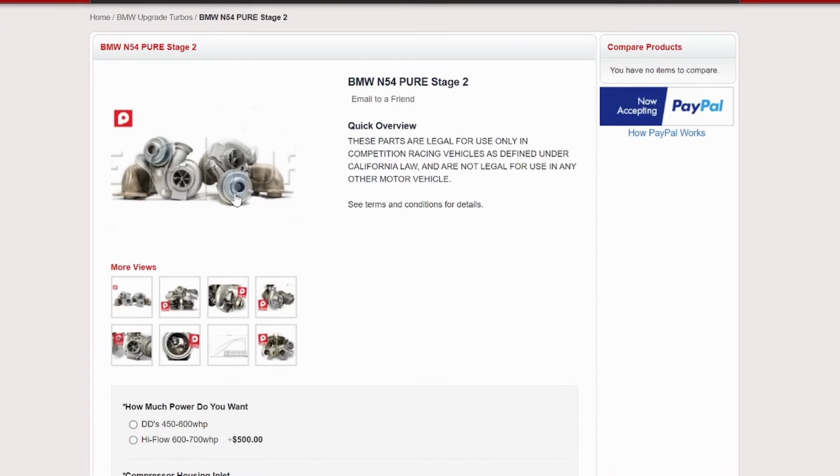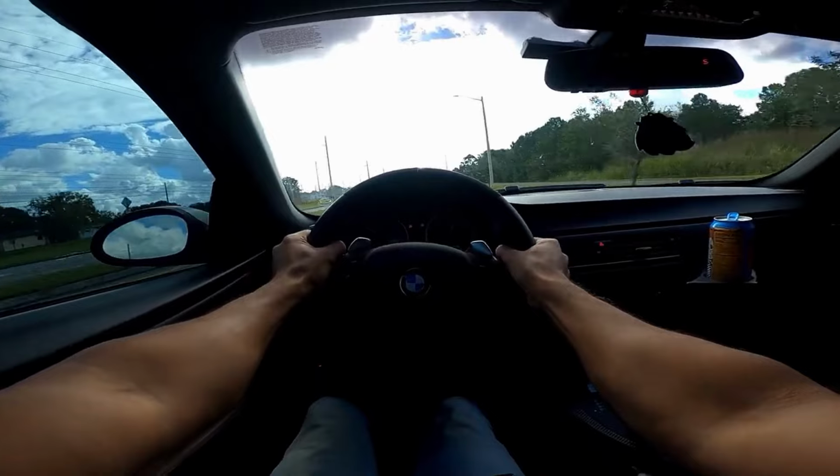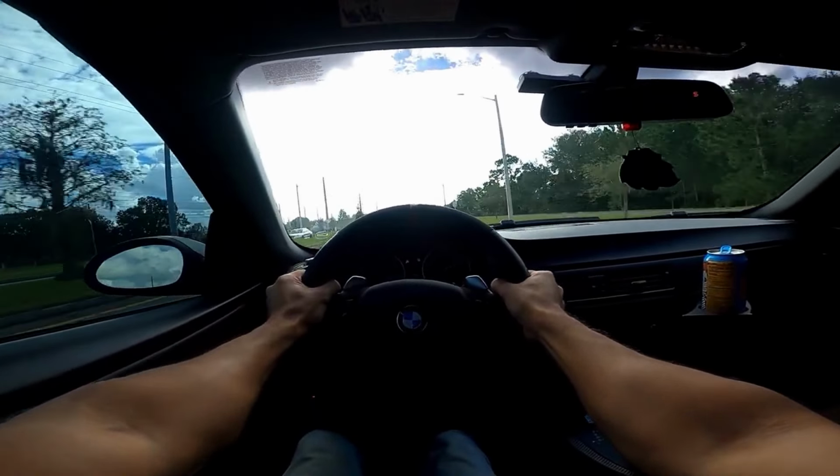I had their most expensive option on the E93, the stage 2 high flows. They were rated at 700 horsepower and they went for $3,650. I ran those on my car for quite a bit. I really beat the crap out of that car and those turbos never went.